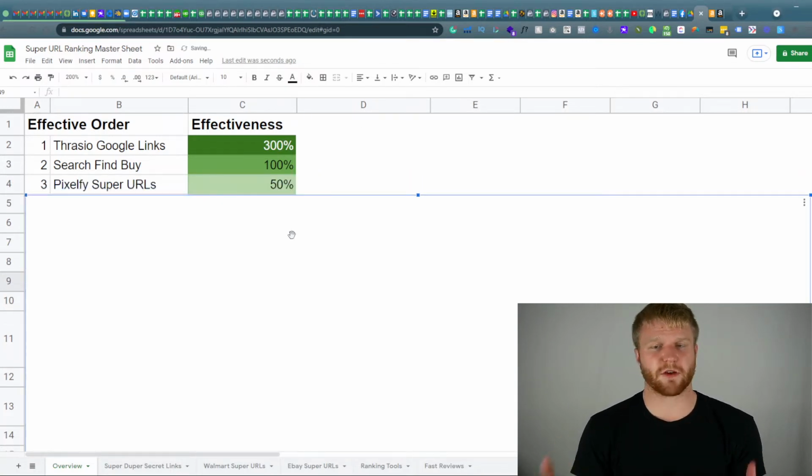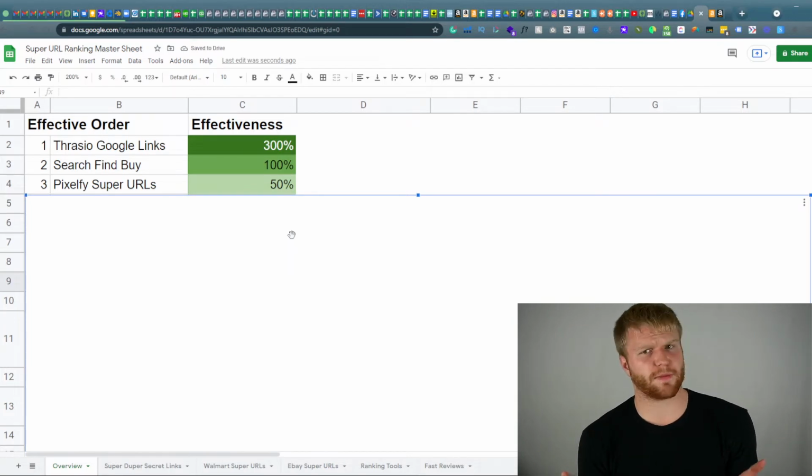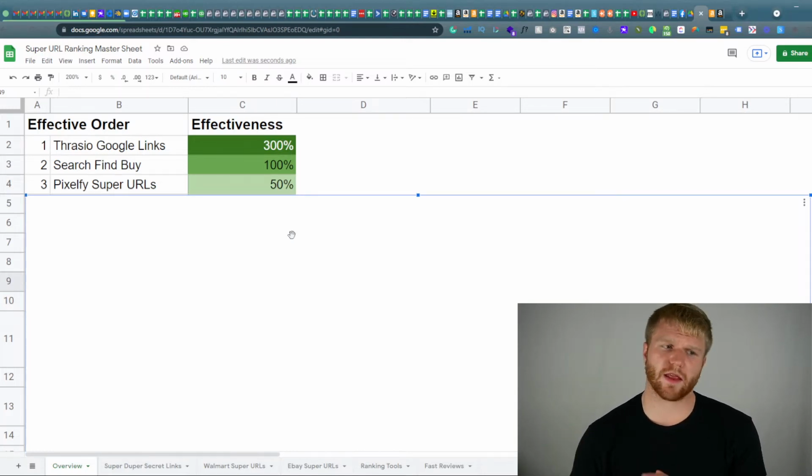And then the third is Pixelfy super URLs. If you haven't heard of Pixelfy, it's a third-party tool that can mimic certain super URLs, and they're able to do timestamping within their super URLs. They have about a 50% effectiveness rate because Amazon's getting better at spotting them.